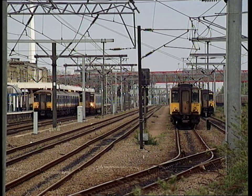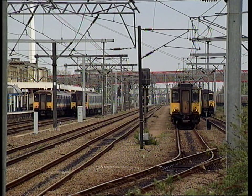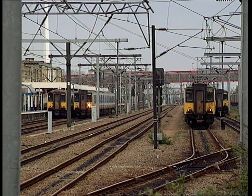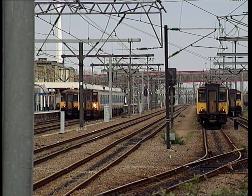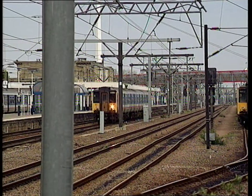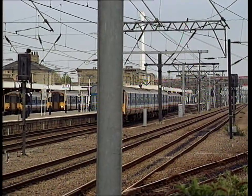Wires reached the city in the late 1980s, and all services are now in the hands of the ubiquitous EMUs. This one is leaving Cambridge's unique single through platform, split to provide up and down sections, with a train for King's Cross via Royston. There are five trains an hour to London, one of which goes to Liverpool Street.